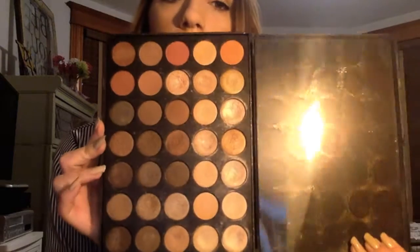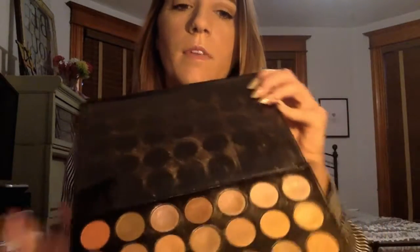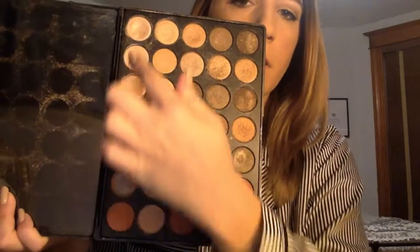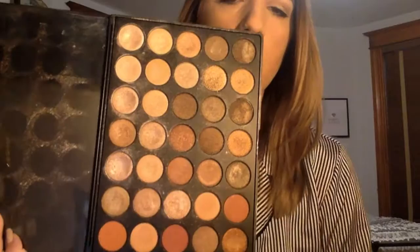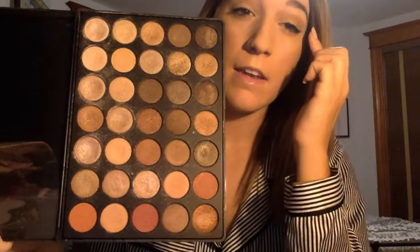But you get, let's see, 1, 2, 3, 5. So you get 35 shades in here. And I think this is pretty true to the color. If you want to see it this way, I tend to use a lot of the more champagne kind of tones when I go in to do my lid.